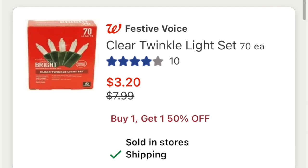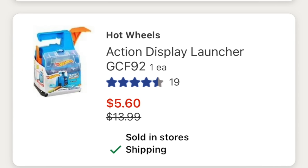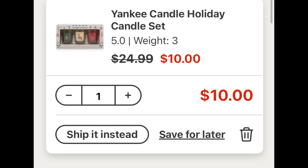Also included, a lot of this stuff is 50% off. The candy is also 50% off as well. Little Miss Ice Matcha, a 16-inch Squishable for $10 from $24.99. So that's some pretty significant savings. And then a lot of toys too have weird clearance. Like this is way more than 50% off.